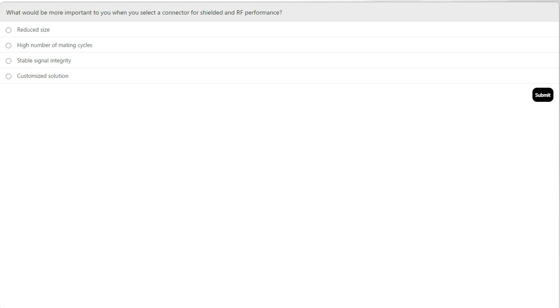One more time, the question: what would be more important to you when you select a connector for shielded and RF performance? I'll leave that up on the screen for another couple seconds so we can have a few more people participate. All right, thank you everyone who has participated in this second poll. Daniel, I am going to push the results back to you so that you can talk about what we have here.